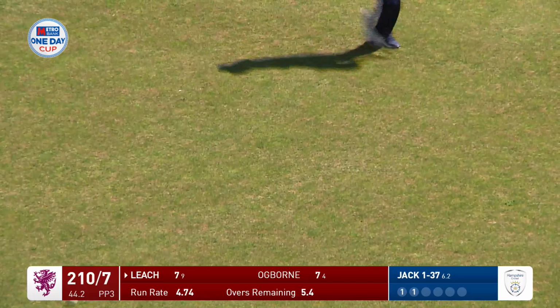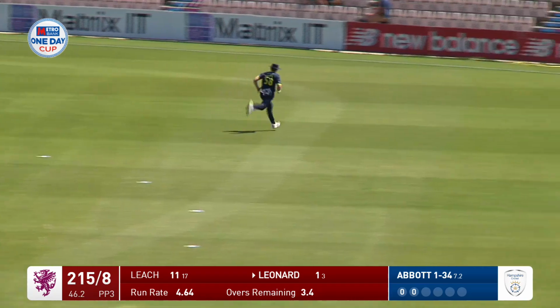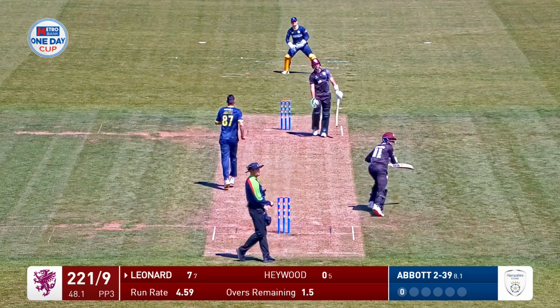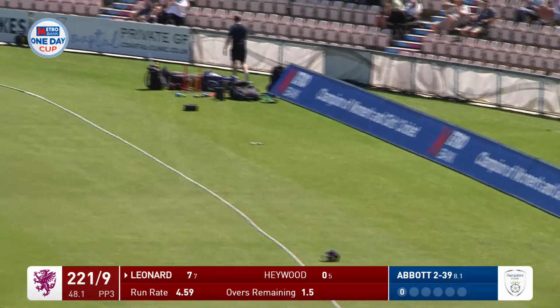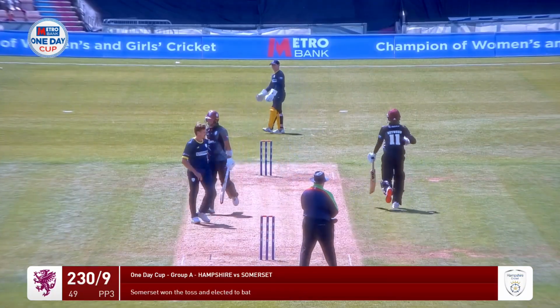Is Abbott in and bowls, and nearly a catch to short mid-wicket. Would have been a stunning effort. To Leonard, who swings this away over the top. And that has gone for 4 runs. Up to Leonard, who gets an edge down to third man. That's 4 runs.